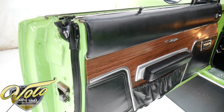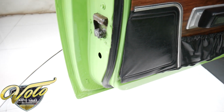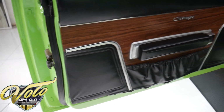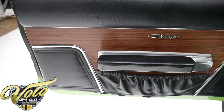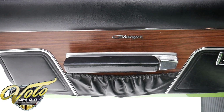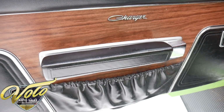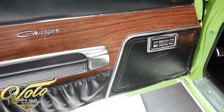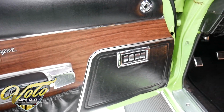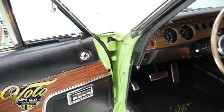So the door weather strips, excuse me, are good. The door jambs are painted very nice. Now the Charger 500 Special Edition has a deluxe door panel. See the wood grain trim and the map pocket. And I believe they're original. Along the very bottom, it's a little tattered. And up by the vent window, there is a tear. And it's the same thing on both door panels.